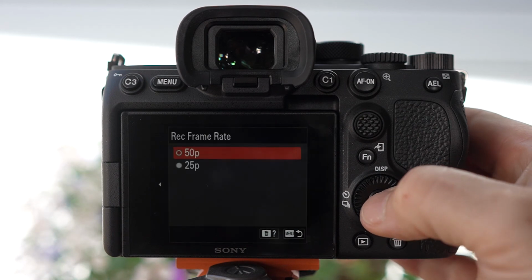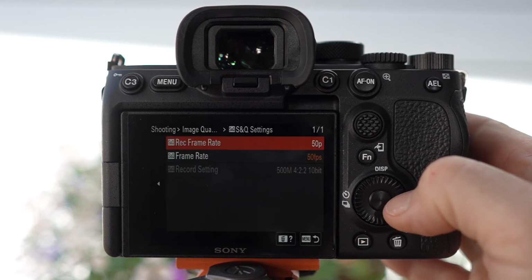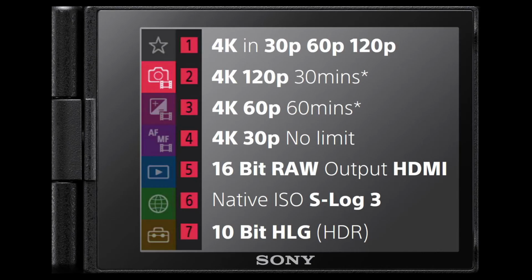4K 120p is cropped 1.1 times. Full HD 240p is found via the S&Q mode. There is no crop in 4K 60p. 4K 120p is available at 280 megabits per second in long GOP and all intra, supporting low compression movie file recording, and records at 422 10-bit H.264. This is with full AF capabilities.